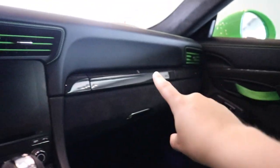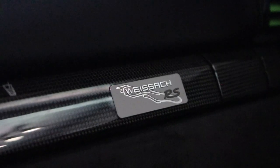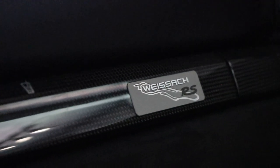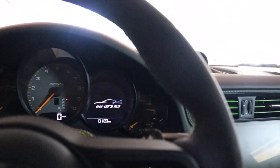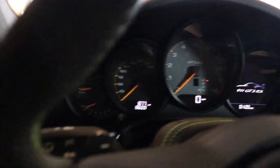Like I mentioned earlier, you have that carbon fiber trim that runs from the doors to the dash, and you have the Weissach RS plaque on the cup holder cover. So this is where the cup holders are stored. You just press that and then you can pop out your cup holders. When you no longer need them, you can just put them back in, just like that. So since we have the key, let's put it in the ignition so we can start the infotainment.